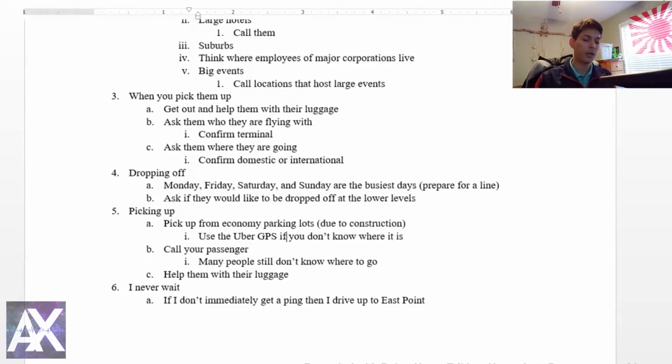For the North Terminal, it's not really trickier. You have to get off at a certain point to get on the lower level. There's a ramp you can take that just goes to the upper level, but most of the time when you wrap around, you basically just want to head towards the parking lots, the economy parking lots, but you want to stay to the right. And again, it's just underneath the parking deck or the parking garage. So it's not that hard.